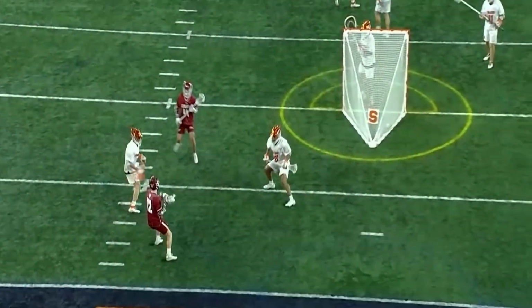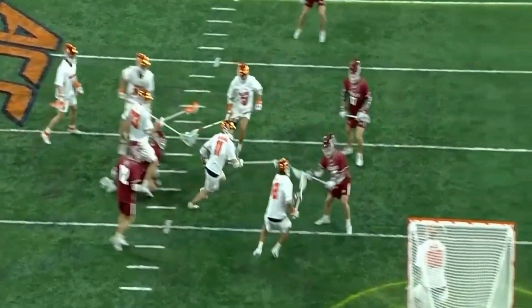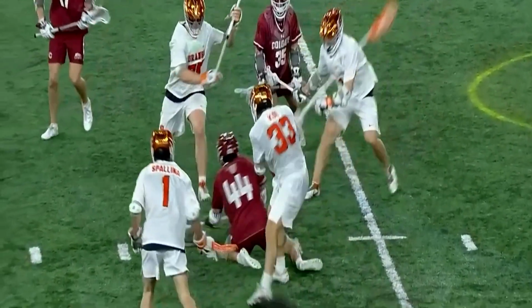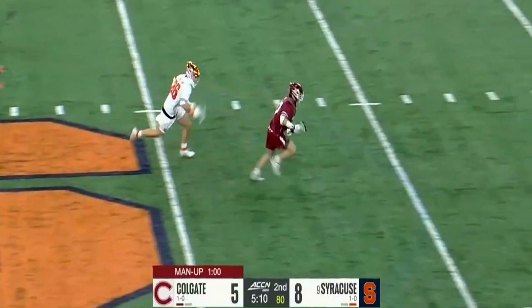Caden Cole guilty of the penalty, a 1-minute slashing call, but Colgate another one. 3-1 to score Colgate in this quarter, although the Raiders still trailing by 3 in the game. And call it what you want, call it luck if anything, but somehow that ball finds the open man in front. So that's a big moment for the visiting Raiders squad.